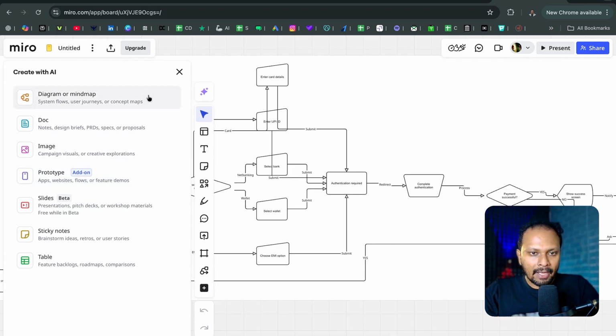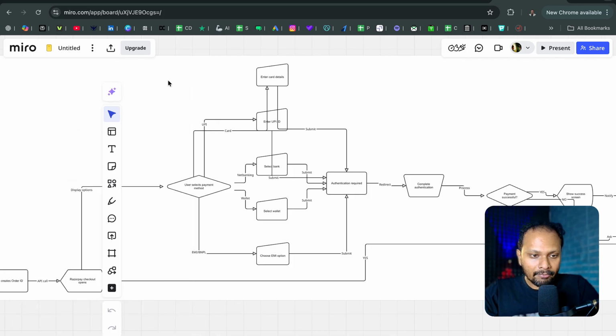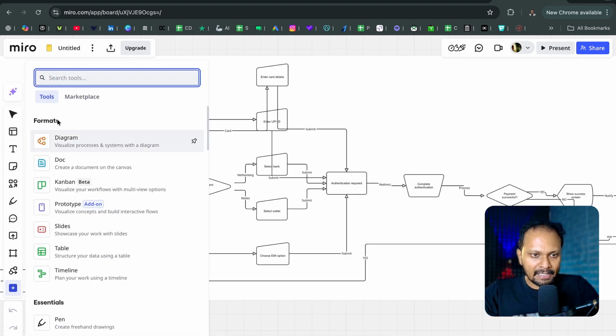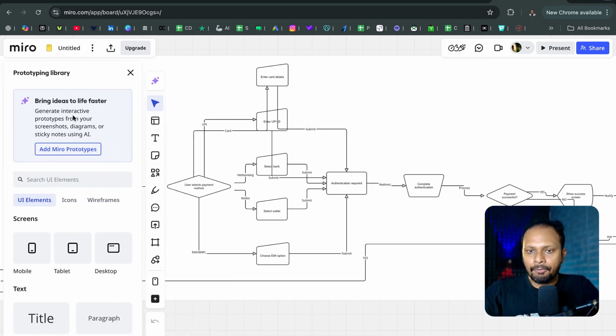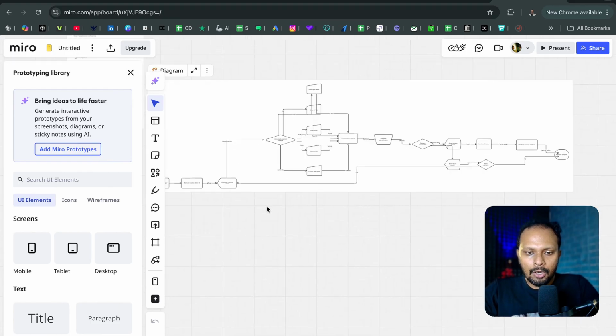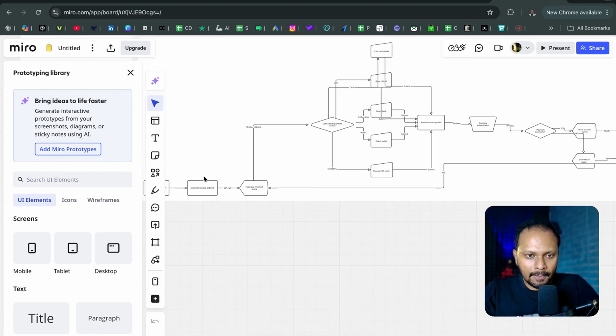But before that, I would like to go for something called wireframes. For this, I'll click this option. I'm saying this is for the people who want to build something cool for their own stuff without much knowledge of any visual prototyping tools. Okay. Let's do this. You just drag and drop.